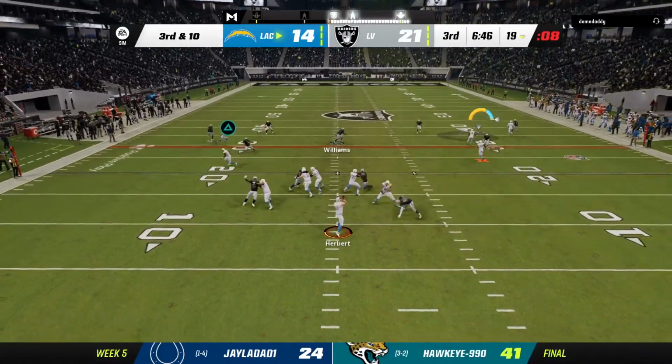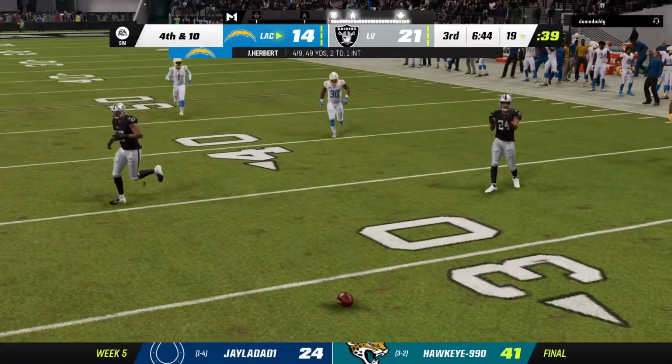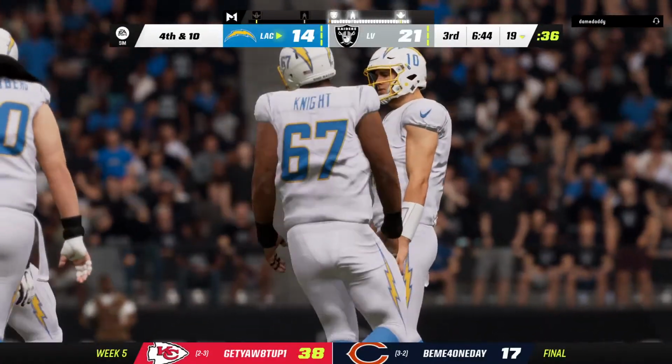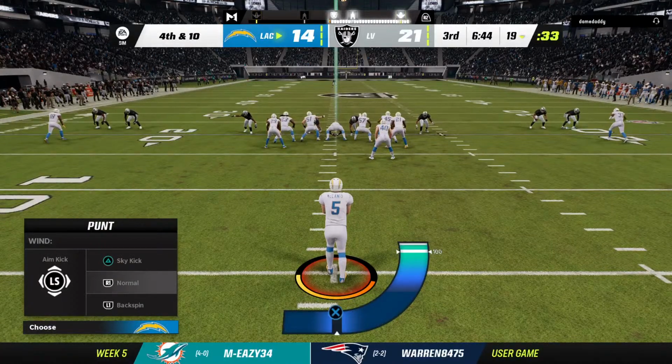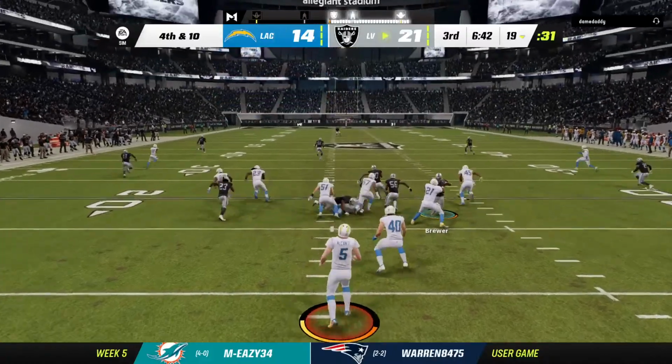Herbert. And that will be incomplete. Give him credit for excellent coverage, tight coverage. They're doing a lot of things that we talk about in basketball. They're causing disruptions in the passing game. And as long as that continues, it'll be tough for them to gain any momentum throwing the ball downfield.